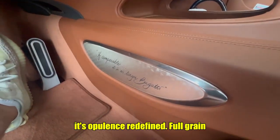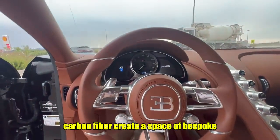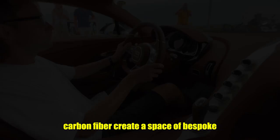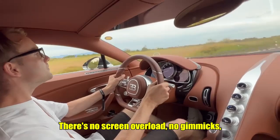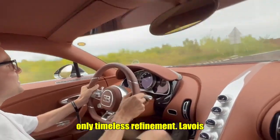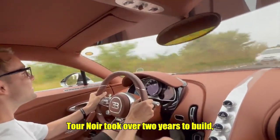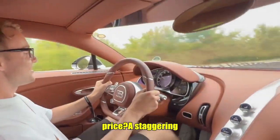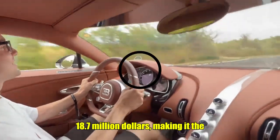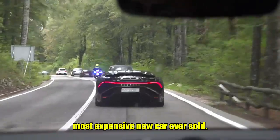Inside, it's opulence redefined. Full-grain leather, milled aluminum, and polished carbon fiber create a space of bespoke luxury. Every button, every surface, crafted, not manufactured. There's no screen overload, no gimmicks, only timeless refinement. La Voiture Noire took over 2 years to build, and only one exists in the world. The price? A staggering $18.7 million, making it the most expensive new car ever sold.